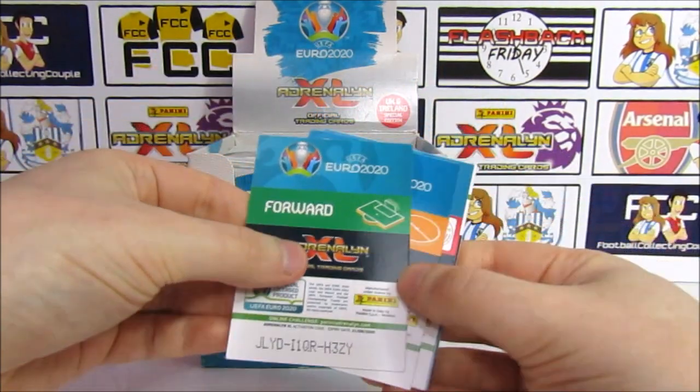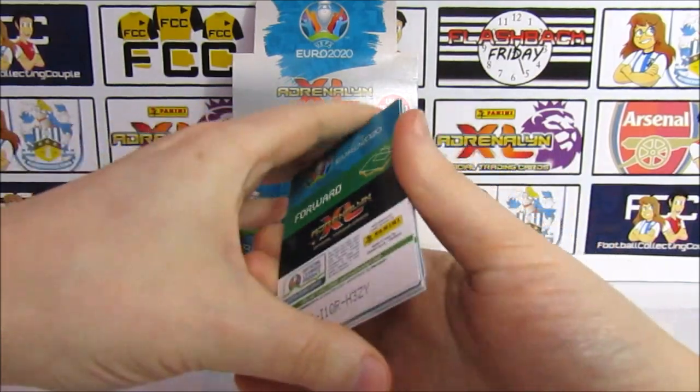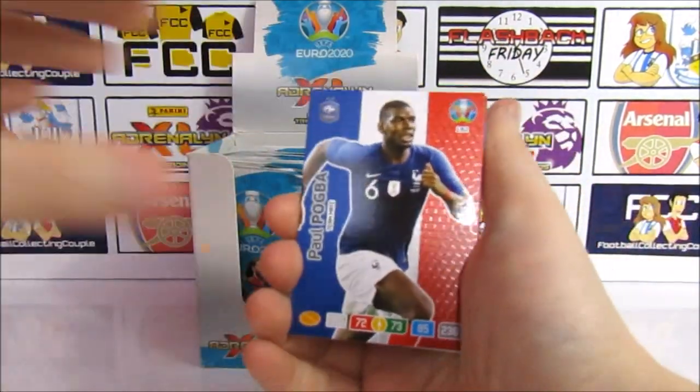Why are my packs dodgy? Why are your packs dodgy? What? Yeah, it's the masters that I'm worried about. Yeah, they are fairly inexpensive though on eBay, so it wouldn't be the end of the world.